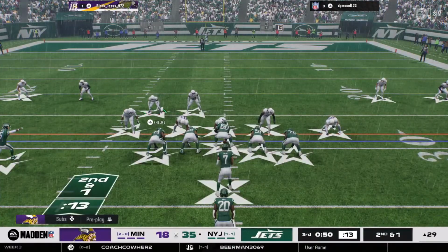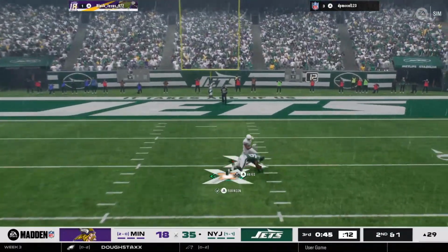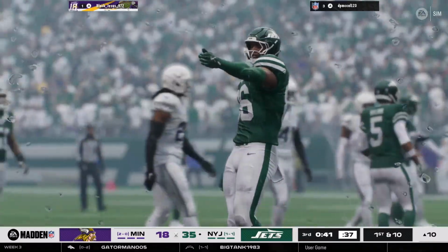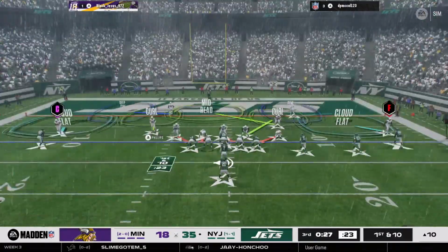West right zip. Right. Fields from the pistol. Laying out, and he made the catch. What a play. They'll get 19 out of that play, and the Jets have a first down. Here we go, son.